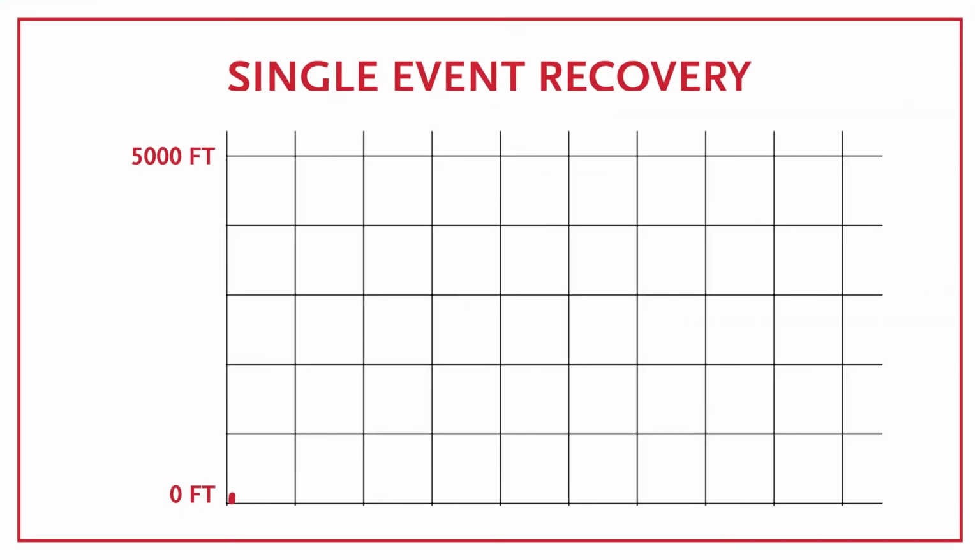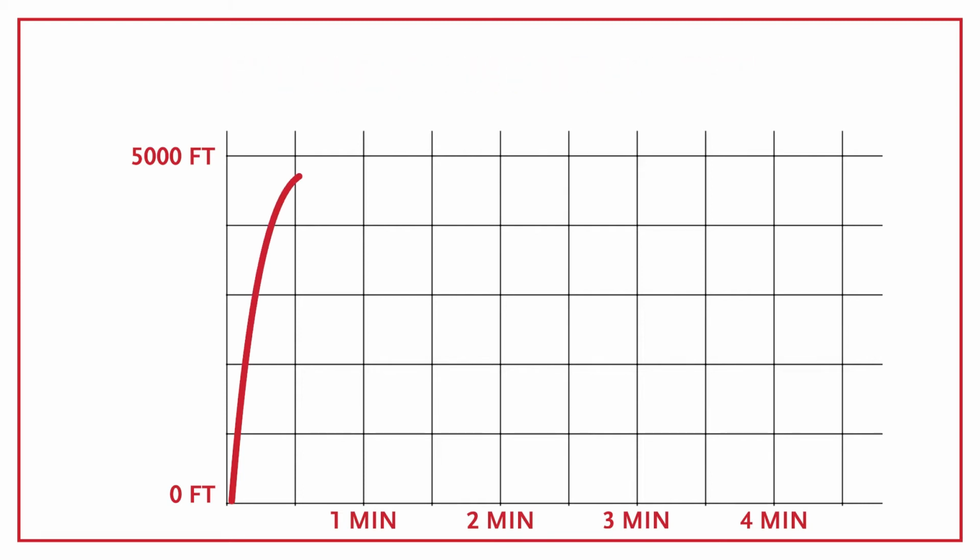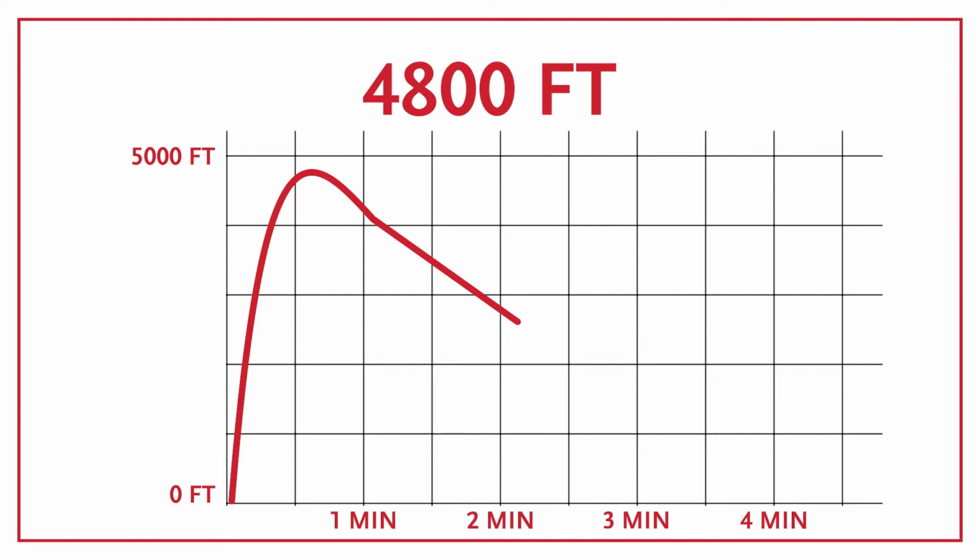For example, this plot shows the trajectory of a rocket using a single event recovery system. The rocket completed power ascent and coasted under inertia to an apogee of 4,800 feet.